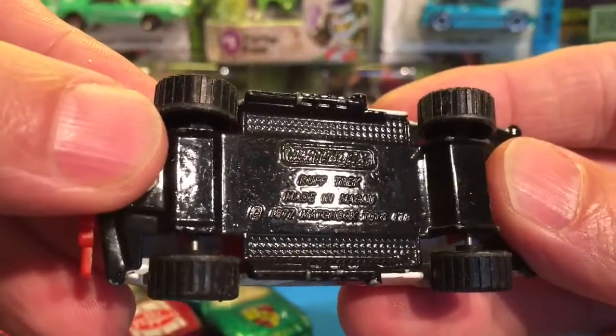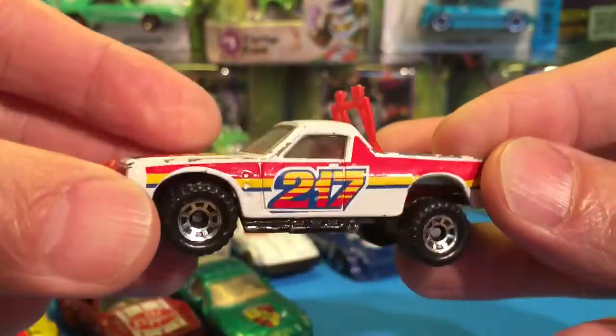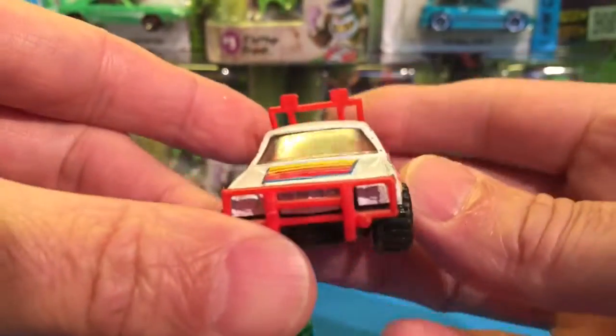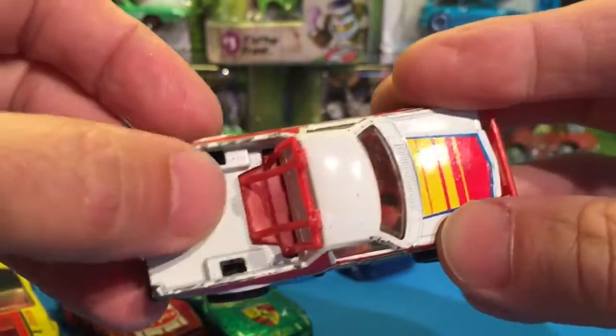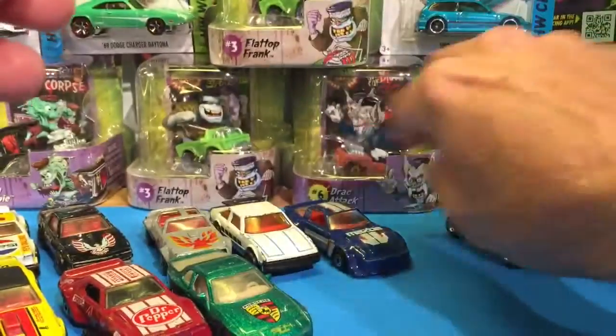How about this then? This is nice. This is made in Macau. I do like the Macau Matchbox. Very good. It's called the Rough Truck, or Rough Trek, but actually in not bad condition given its age. I'm not sure what would have gone in the back there, but yeah, it's not too bad.